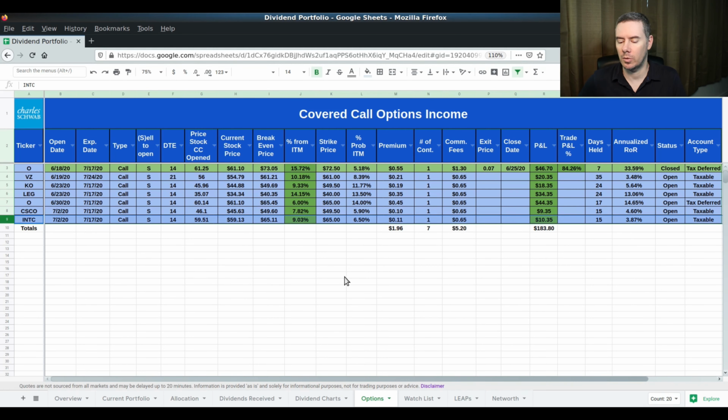Right now it's not paying very much, but I'm not out very far in the days to expiration either. It's only 14 days out. So about $9 there and about $10 there. And hopefully those will expire worthless for whoever bought them. We're almost 8% off the money on CSCO, and about 9% off the money on Intel. Now I did put on this one recently as well.